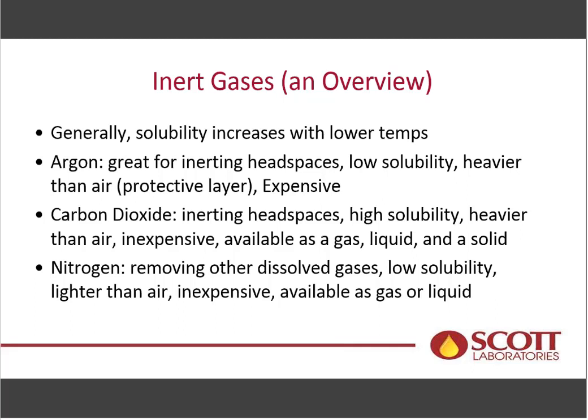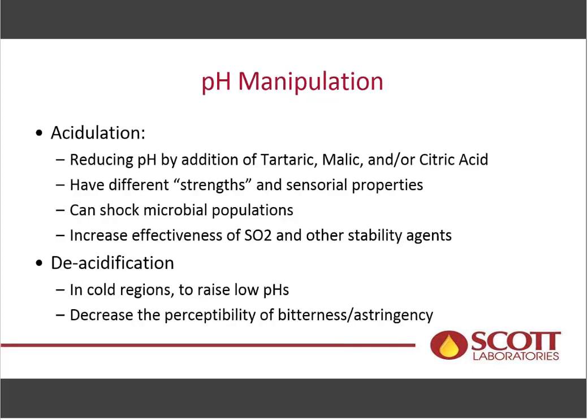Nitrogen, because it has very low solubility and it's inexpensive, you can use to remove other dissolved gases such as CO2. And maybe more importantly, you can use it to literally drive out dissolved oxygen. If you want to talk about that later, I would love to talk to anybody about how to use this. So moving on, I know we're covering a lot, but we're going to keep after it. I don't think I have too many more slides.